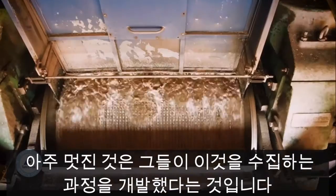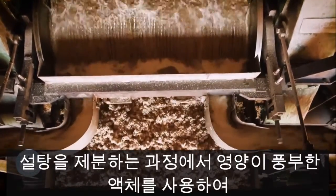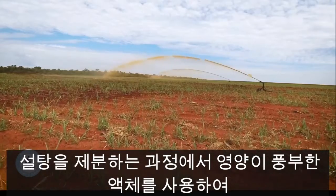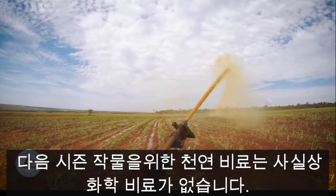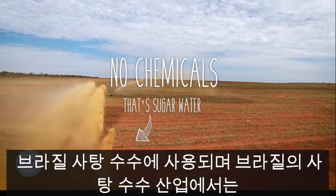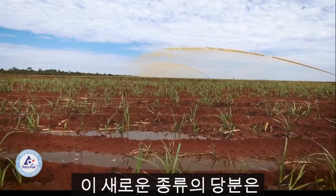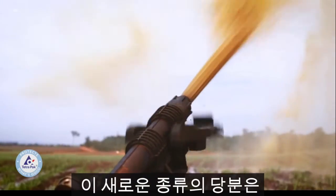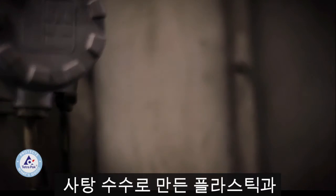Another thing that's pretty cool is that they have developed a process of collecting this nutrient-rich liquid in the process of milling the sugar and use it as a natural fertilizer for the next season's crops. Virtually no chemical fertilizer is used in Brazilian sugarcane. Also, the sugarcane industry in Brazil uses no genetically modified organisms in their fields, so the sugar for this new kind of plastic is GMO-free.